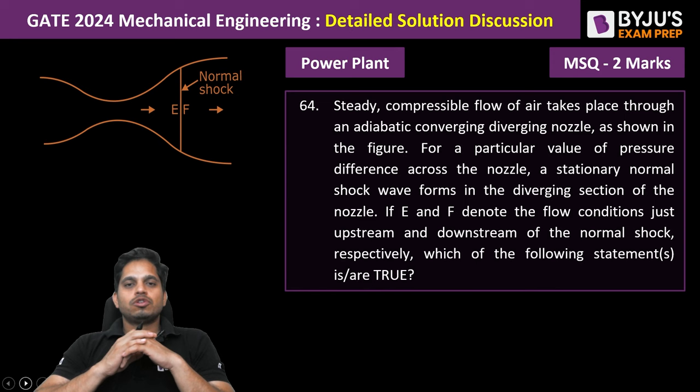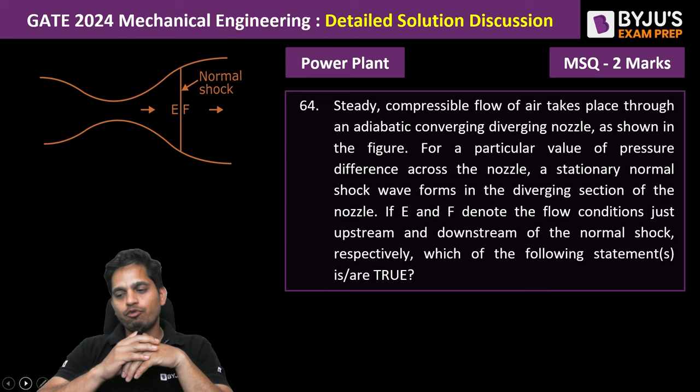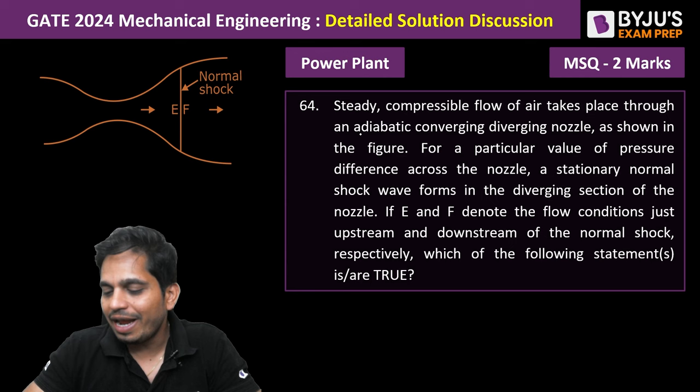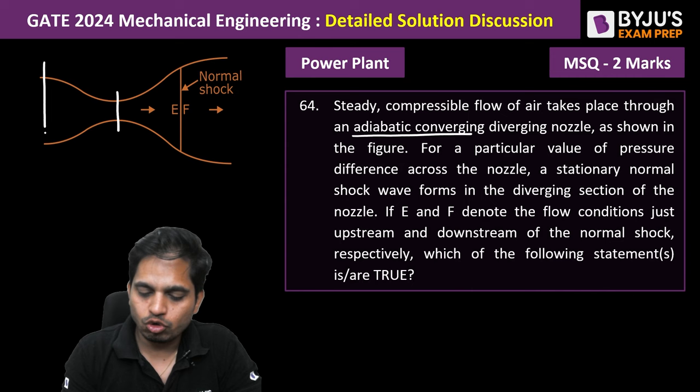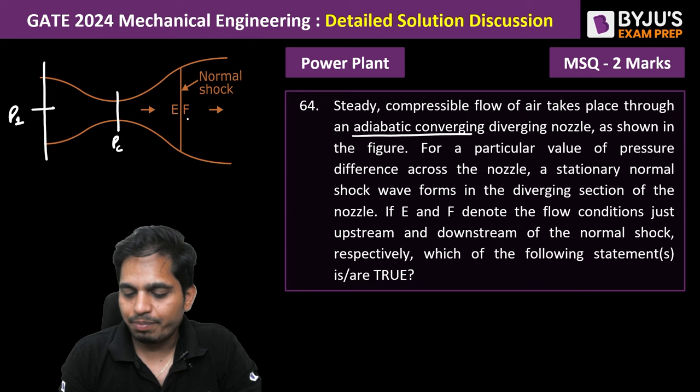So now we are going to discuss this question from power plant engineering, and let us read the question very carefully. Compressible flow of air takes place through an adiabatic converging diverging nozzle. Okay, so we have a converging diverging nozzle as shown in the figure. For a particular value of pressure difference, let us say this is P1, it is P critical. Here we have back pressure, okay? Whatever is coming out is back pressure, okay?